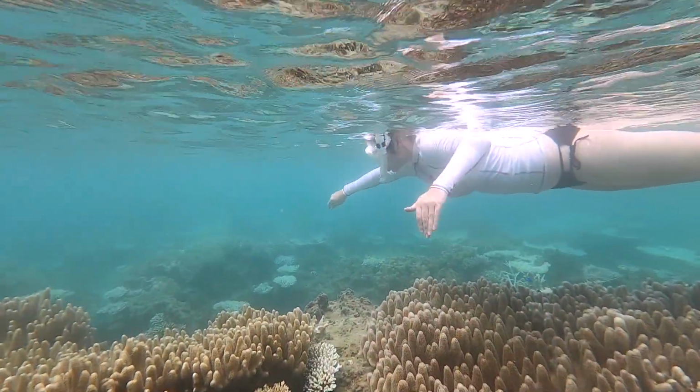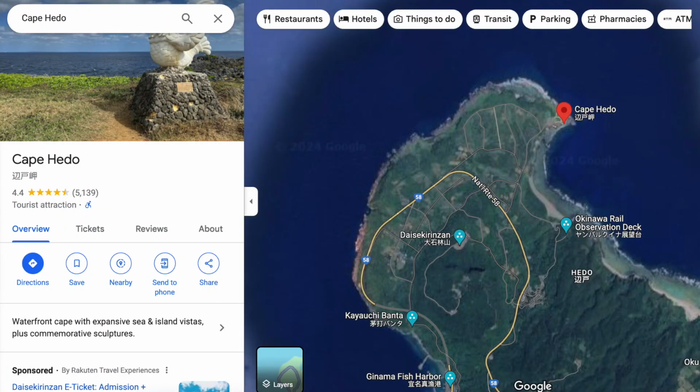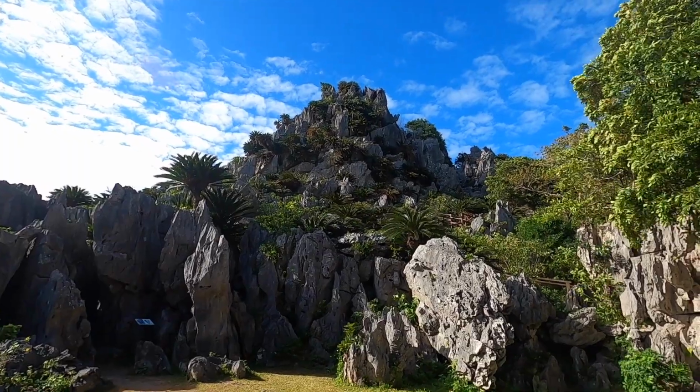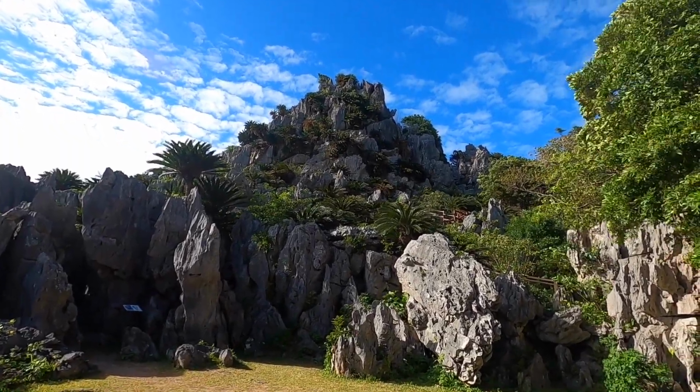I can also recommend a drive up to Cape Hedo, and there's also a park there with some really cool history attached to it and some really good views. This is all the way at the very tip of the island, so it does take a little bit longer to get up there in a car.